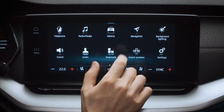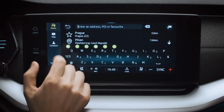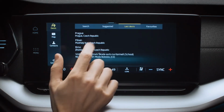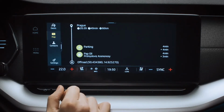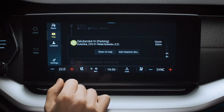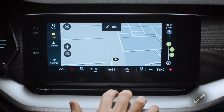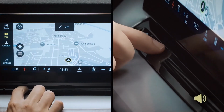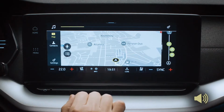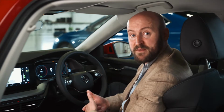Now, let's take a look at the nav. Search is as ever it was, but there's also a new suggested option based on your most visited destinations. When setting a destination, points of interest that appear en route are highlighted, so if you're planning on stopping for a break or a bite to eat, then you can add this to the route plan. That handy slide bar comes into play again, so it's easy to zoom into the map. And for cars with virtual dash display, dual zooming means the dash display zooms in as well. And the slider works for changing the nav volume too. It's all much more intuitive, and there's much less to do to get what you need. Everything is just one or two presses or swipes away.